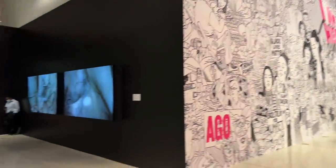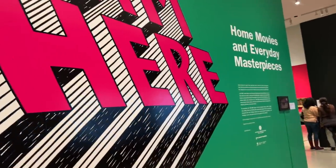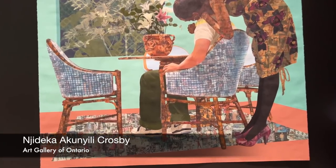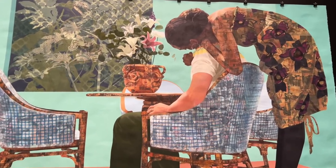We've now headed up to the fifth floor to see what everyone in Toronto has been calling the selfie exhibit, but it's actually an exhibit that looks at our, quote, universal need to capture, share, and cherish the everyday. It's broken up into various themes, starting with homes.